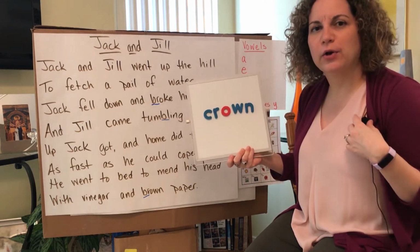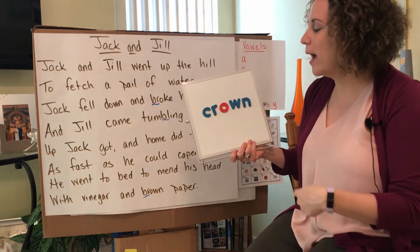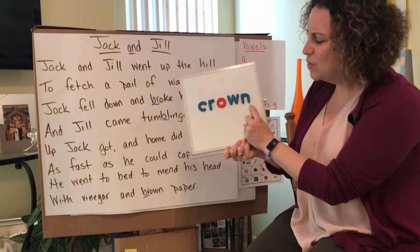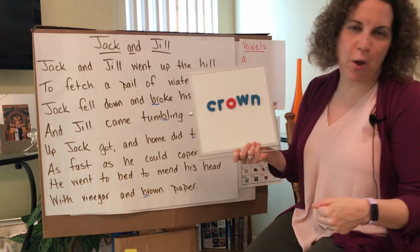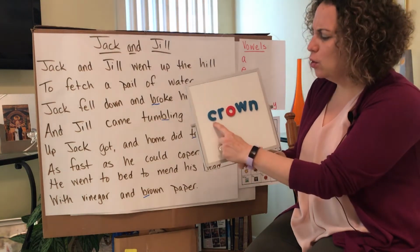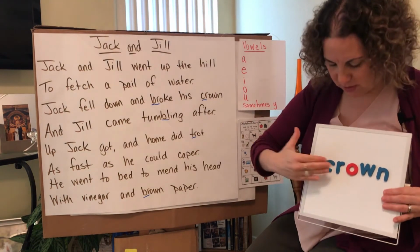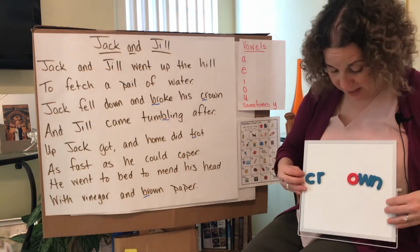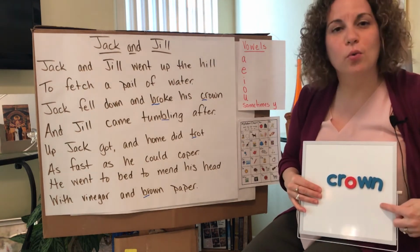Where do you see our pattern of two letters going together, two consonants going together, and you hear both sounds? Crown. That's right, you see it right here with our CR, crown. Now we have two consonants together here at the end of crown, but do we hear both of them? No. So that's an example of when we don't have that pattern. Okay, let's take a look at the word crown. How would you break crown? If you said you would pull off the crown, you're right. Let's build it back together. Crown.